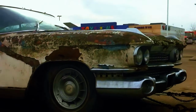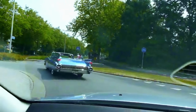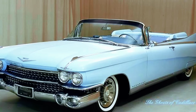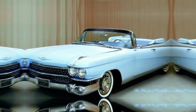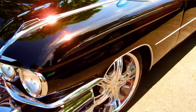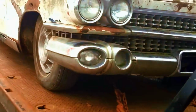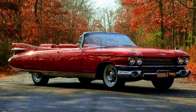Beautiful, but dated. Today, the 1959 Eldorado Ritz is among the most collectible and admired American cars of the 1950s. It symbolizes the optimism and brashness of the era, and while it may have been excessive, it was also unapologetically bold. It wasn't just a car, it was an era on wheels. A time capsule of America's dreams, indulgence, and unshakable confidence.